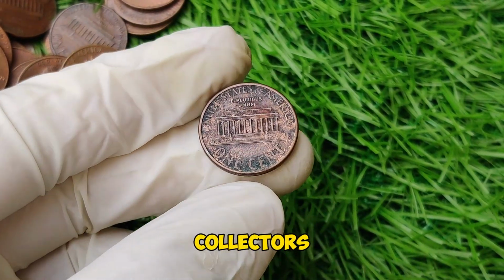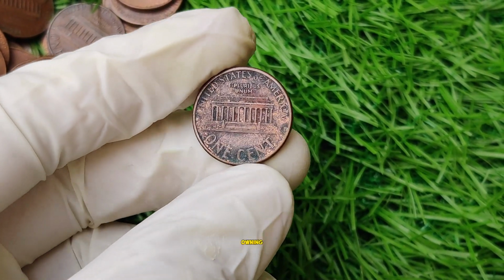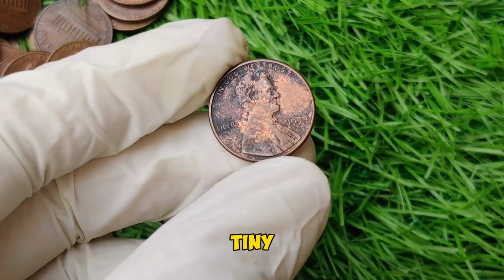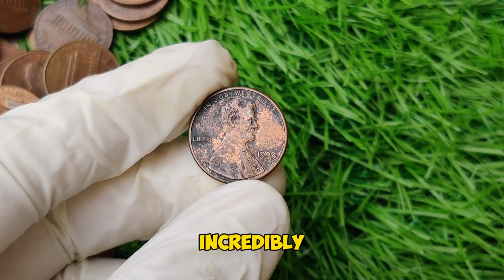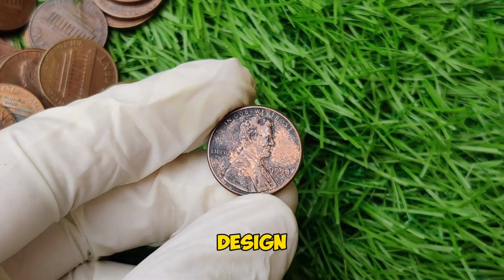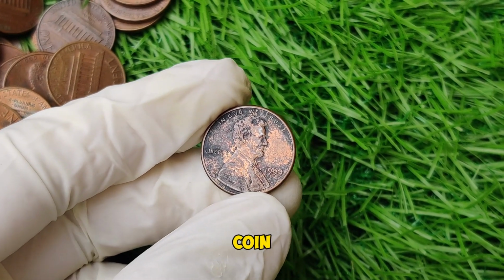For collectors, owning a piece like this is like owning a small slice of history, a reminder of how even a tiny mistake can become something incredibly valuable. It's not just about the metal or the design, it's about the story behind the coin.